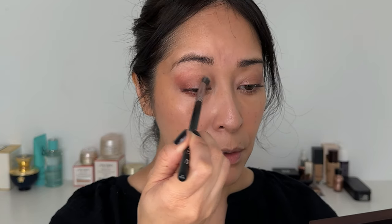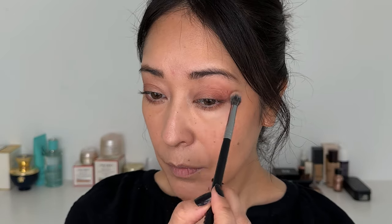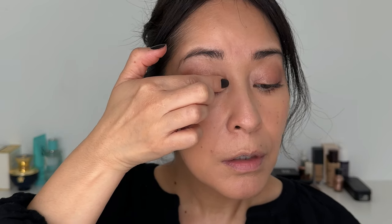Okay, and then I'm going to go ahead and apply this one right on the crease to sort of bring everything together. I use this one here. It's such a pretty pink. It's right here. Just lightly. Let me see. Time to blend this out just a tad. And then the gold one, I'm just going to play with my finger, just right on top of the lid, towards the inner corner.